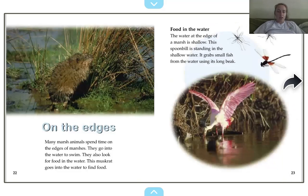On the edges. Many marsh animals spend time on the edges of marshes. They go into the water to swim. They also look for food in the water. This muskrat, right here, sort of hard to see, goes into the water to find food. The water at the edge of a marsh is shallow. This spoonbill is standing in the shallow water. It grabs small fish from the water using its long beak.